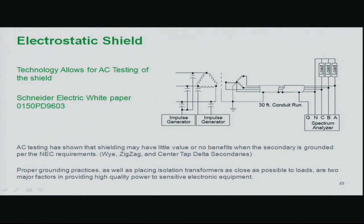If you leave the secondary ungrounded, the shield's going to give you all those benefits that are in the specification. However, if you ground the secondary, which is you remove that coupling capacitance from the circuit, the shield has no value whatsoever.